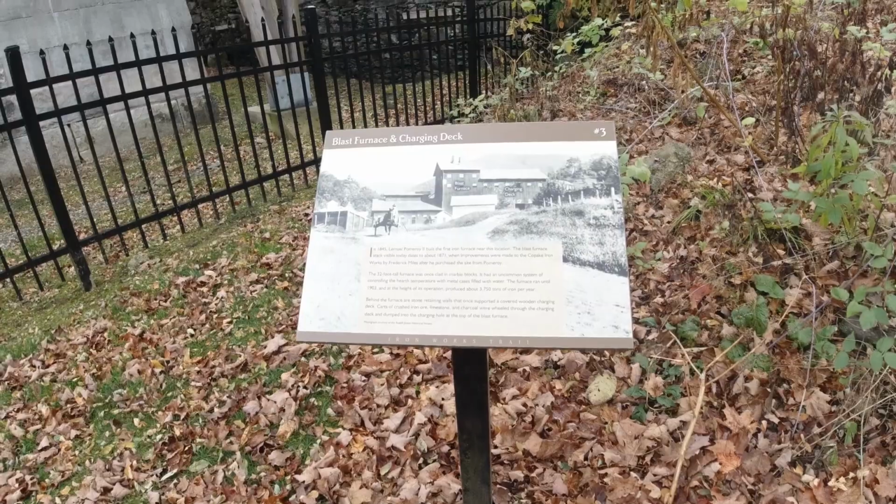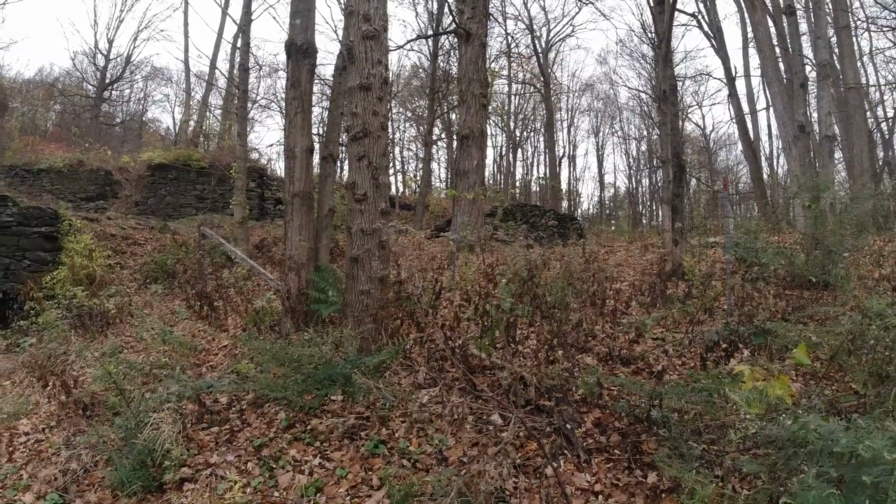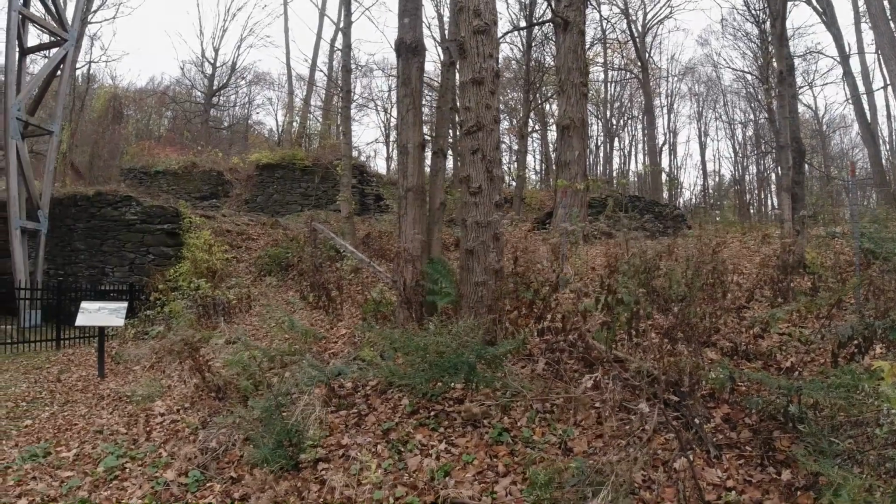And it produced 3,750 tons of iron per year. And a lot of the stone rocks up there too were apparently part of a charcoal shed.